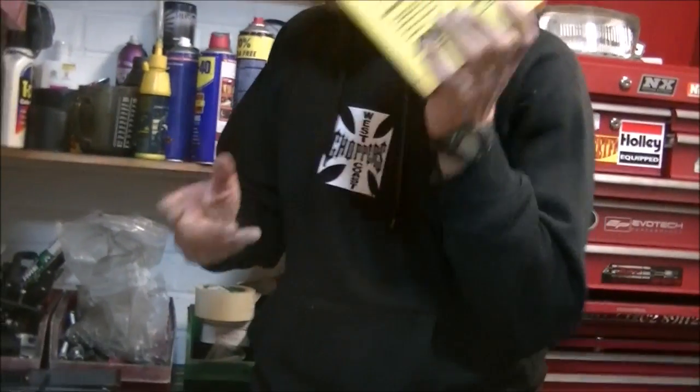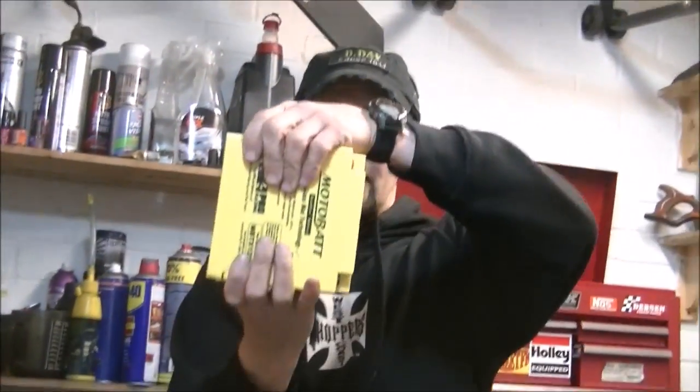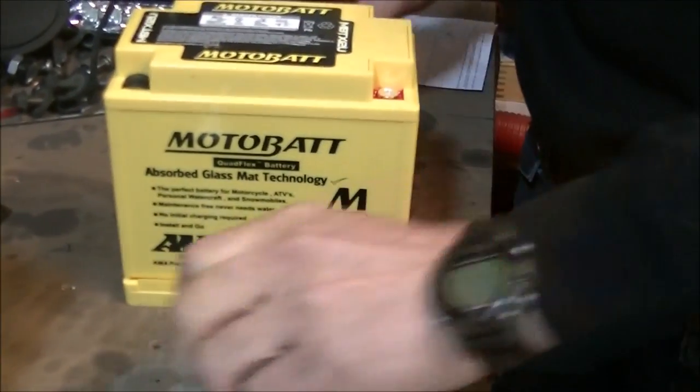These, on the other hand, are gel filled. You can mount them like that if you like. Mount them upside down, any way you want. They're like a rally battery. Who remembers rally batteries from the old days? Used to get them from Rip Speeds back in the day. Rip Speeds, yeah mate. I remember that.